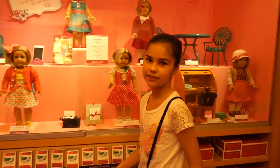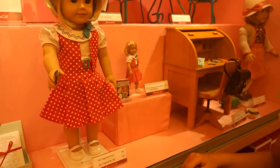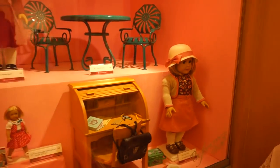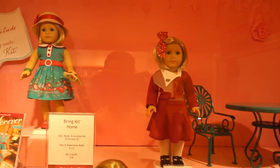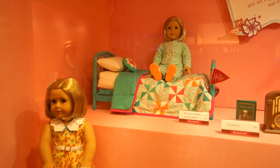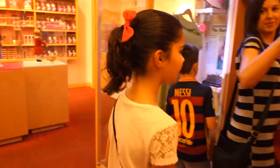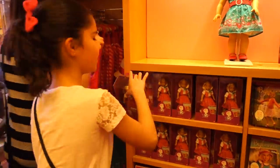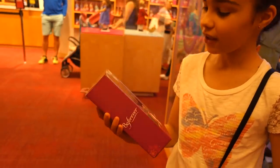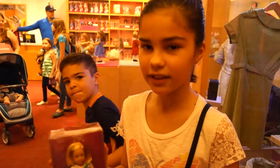Here's some of Kit's outfits. I love Kit. Here's her reporter dress. Her school stuff. Her holiday outfit, and I love her bed. I love the mini dolls. American Girl's doing these special edition dolls for most of the Be Forever dolls. So they would get to wear one of their most popular outfits or nice outfits. They're really cute.